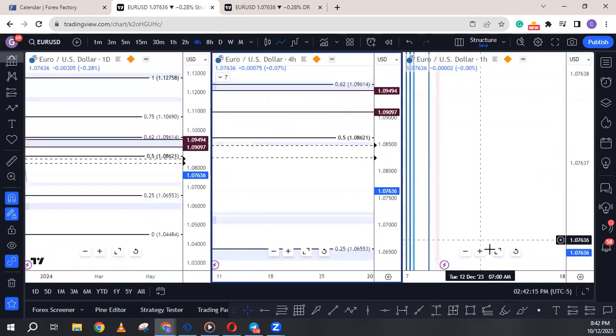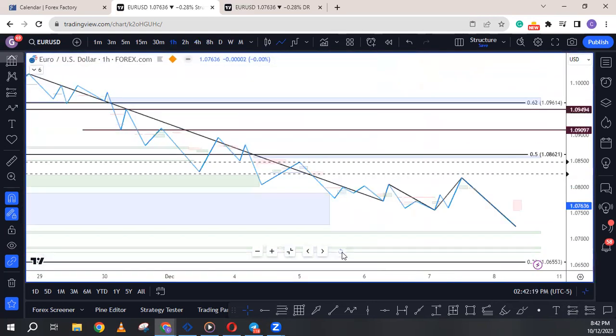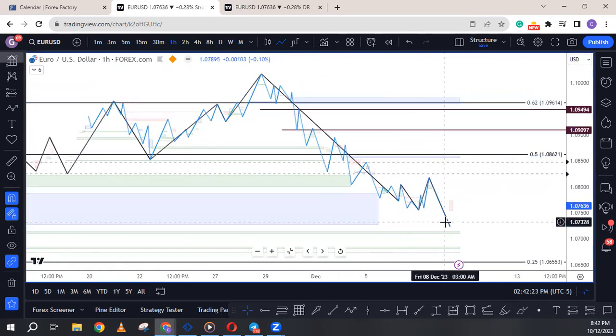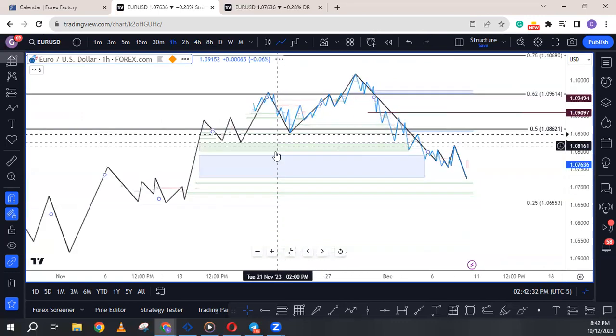Let's go down to the 1-hour time frame. Let's look at it from the 1-hour time frame. As you can see, the 1-hour time frame is making new lows. So we might see a bit of a retracement, depending on what they do on Monday, and then we might see price going for this level here.